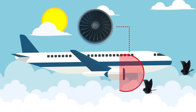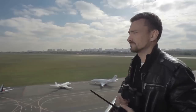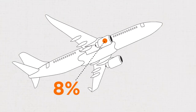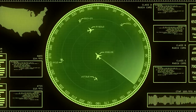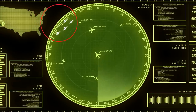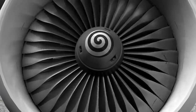These spirals seem to do a pretty good job of keeping plane engines free of birds, but pilots and air traffic controllers are trained to take steps to further reduce the chance of an avian incident occurring. Less than 8% of bird strikes occur at over 3,000 feet, so pilots get their planes above this altitude as quickly as possible. The use of avian radar at civilian and military airfields also helps to reduce the number of collisions by tracking thousands of birds in real time to ensure that there aren't any in the immediate vicinity when a plane is taking off. Now back to the primary purpose of the spirals.